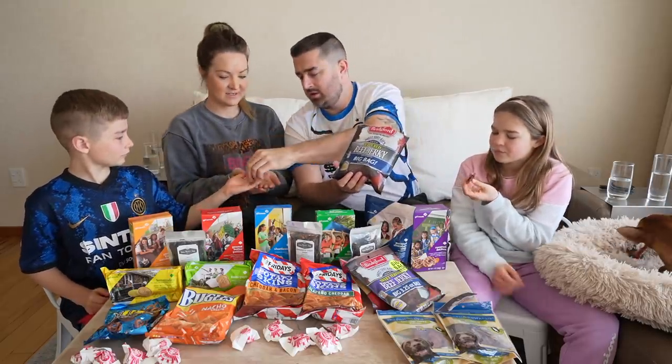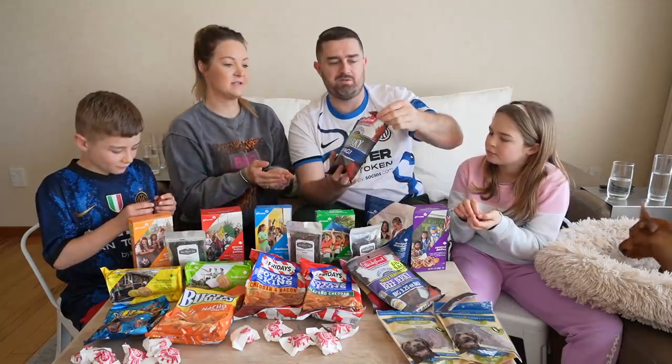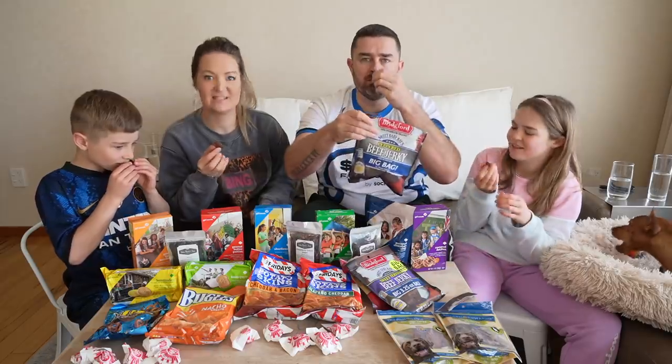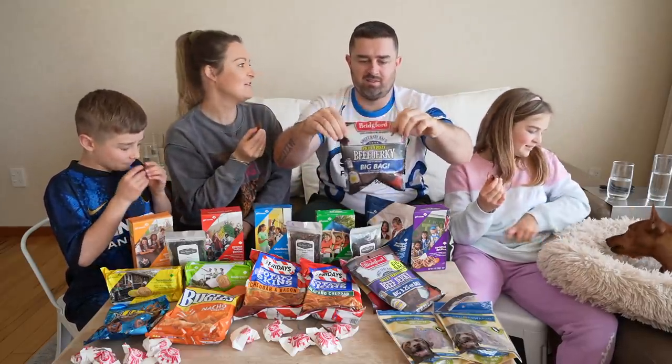We are on to peppered beef jerky. Okay. Oh, wow, that smells interesting. Does it? Oh, yeah, it smells like just pepper. Hopefully this isn't spicy. Is it spicy? It smells really good. That smells amazing. You love pepper, though. Yeah, I love peppered stuff.